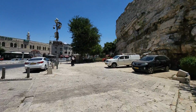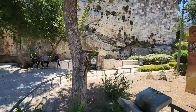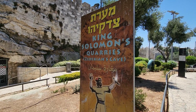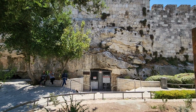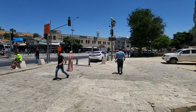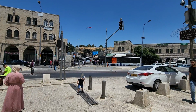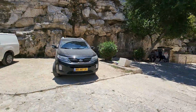Right, and to your right side, you can see King Solomon's Quarry. It's a beautiful quarry, but sadly because of COVID they didn't open it. They are renovating it, as they say. When they open it, I will be there. Meanwhile, you can watch King Solomon's Quarry or Zedekiah's Cave through my videos, and you can see how beautiful it is. We believe that King Solomon and King Herod built most of the city and the temple from that quarry. And one of the quarries that they used, which used to be outside the city as well, is the Church of the Holy Sepulchre. Remember, we saw the two domes of the church there.